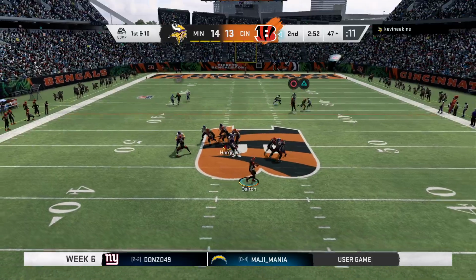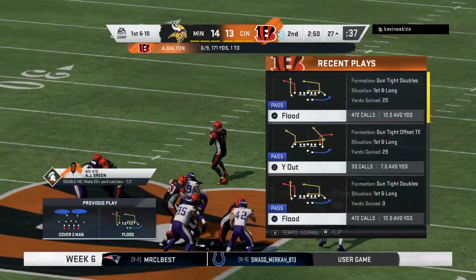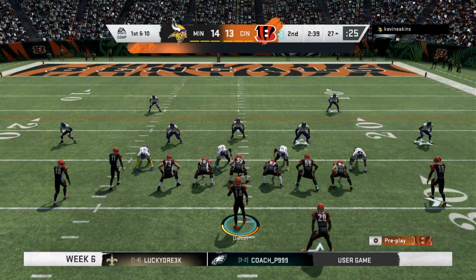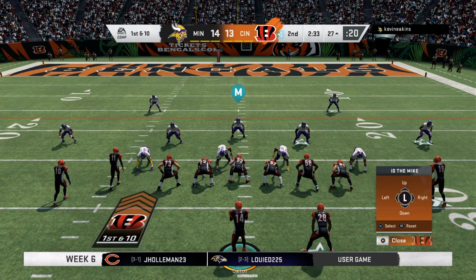On 1st and 10, here's Andy Dalton. He's going to have the hook up to Ross. And he is out of bounds, but not before he's inside the 30. Chewing up big yardage. Another nice gain there. This one goes for 20. First and 10 at the 27-yard line.